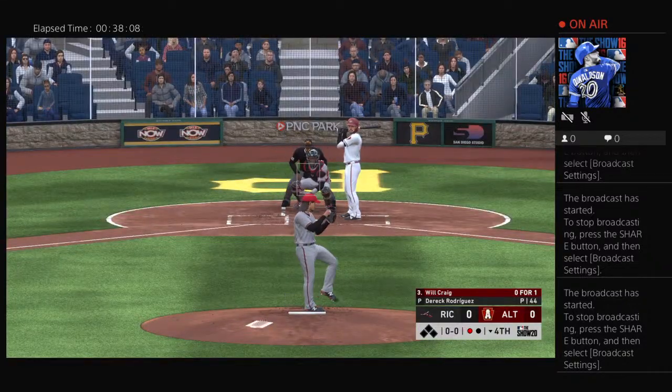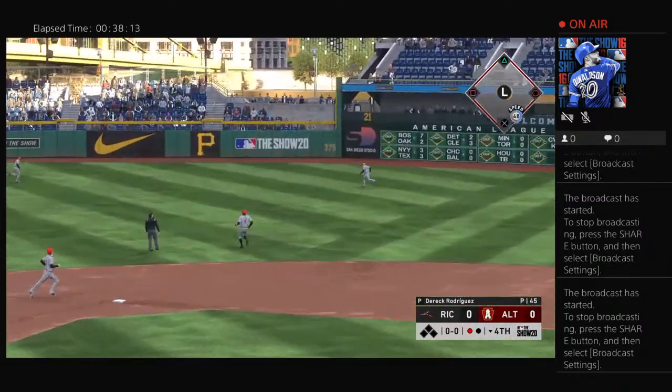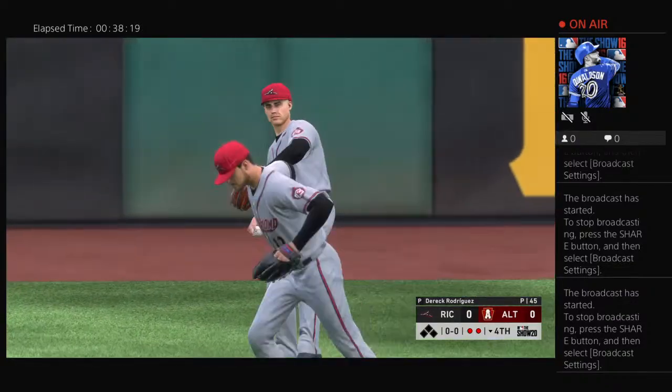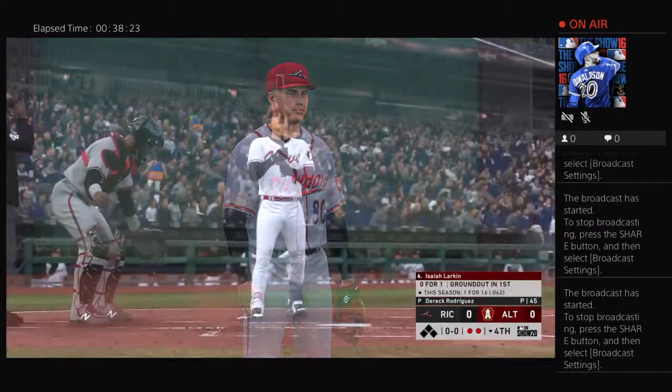First pitch of the at-bat. And now here's another fly ball. This one carrying out to right field. And he will make the play out there, and there are two away now. The center fielder, number 8, Isaiah.